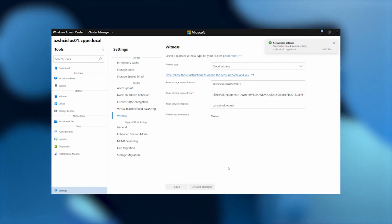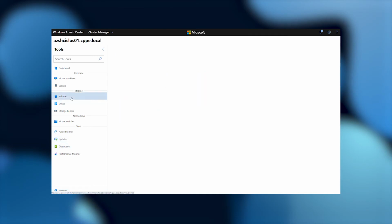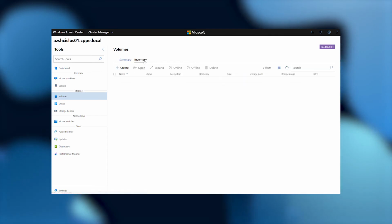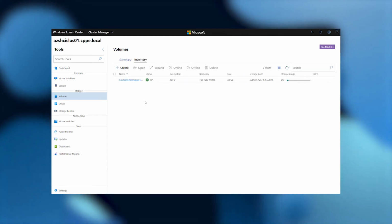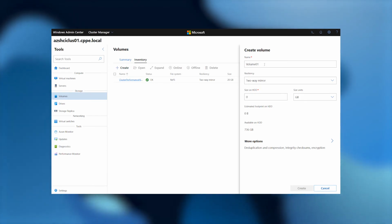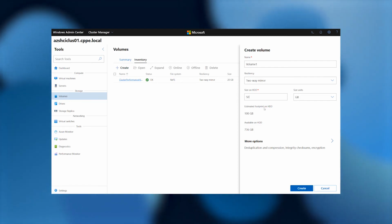So the next stage in the process is to actually perform some of the day one operations, like creating a VM. But before we do that, we need to define some storage. So let's go to our volumes view here. Let's select our inventory, and we should just have a single defaultly created volume. We're going to create another one. We'll call this one, I'm going to change the name slightly, volume 1. It's going to be a two-way mirror on our 2-node cluster. We'll set it as 50 gig in size.